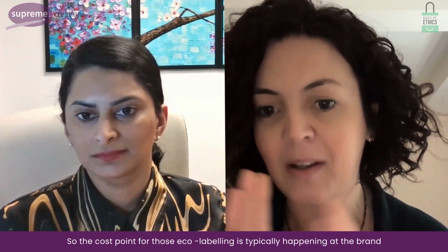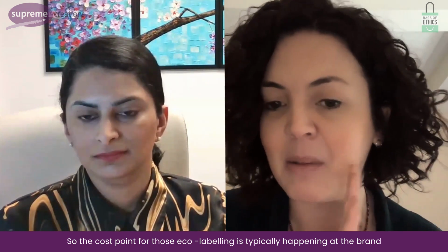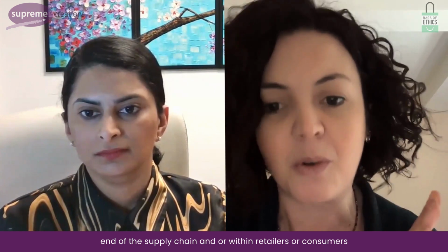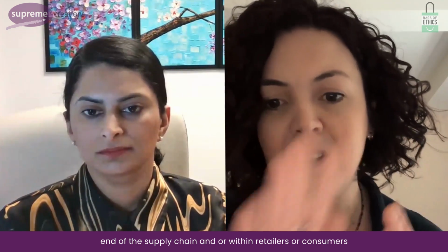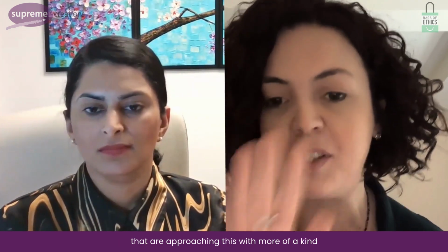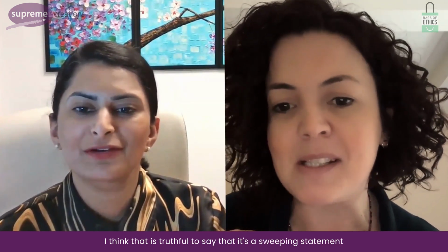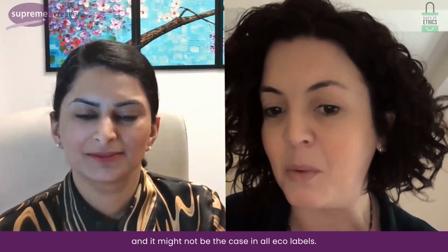So the cost point for those eco-labelling is typically happening at the brand end of the supply chain, and or within retailers or consumers that are approaching this with more of a social impact or environmental causal lens. I think that is truthful to say that. It's a sweeping statement, and it might not be the case in all eco-labels.